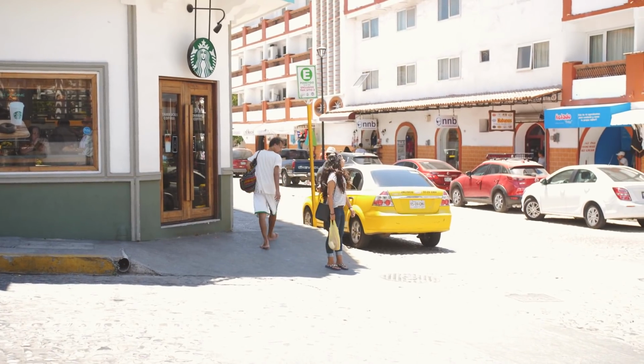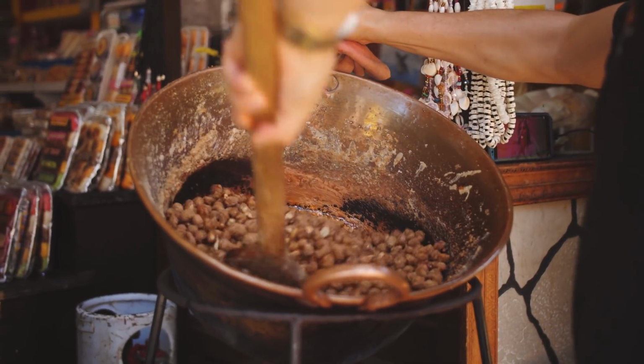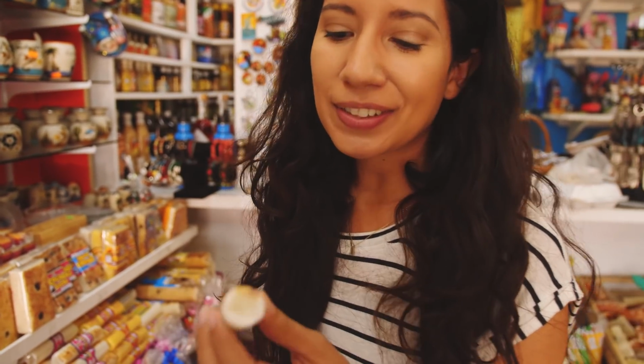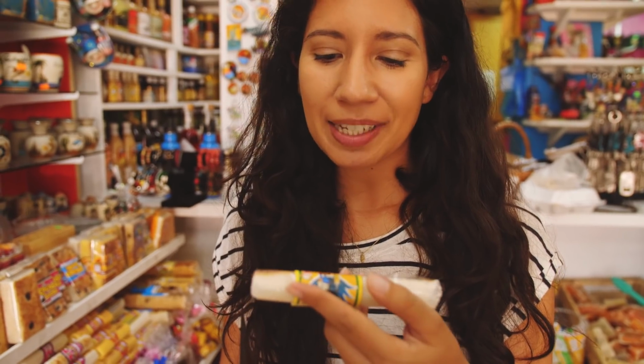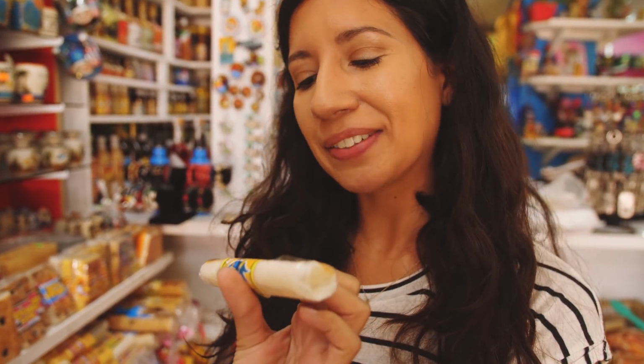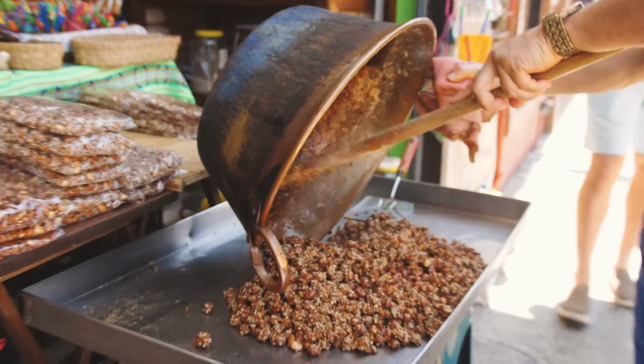I smell something so sweet, but we don't know where it's coming from. The smell led us to this candy shop where they're doing candied peanuts. And I actually like coming to candy shops in Mexico because they make for great souvenirs. And I just found one, dulce de coco, which is coconut candy, but this one looks like it's tequila flavored, so maybe we'll bring that home as a souvenir. They add caramel and sesame seeds.